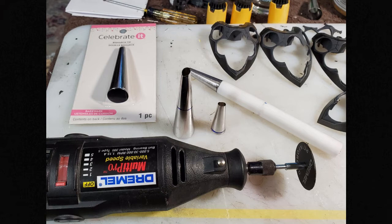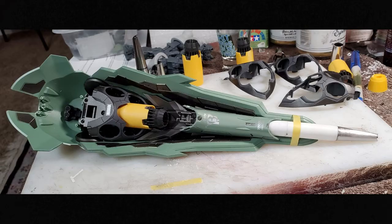Okay, so we got a Dremel tool. What is that anyways? Bakeware. Oh, yeah, I know what that is. Took me a second. That's for cake decoration. Yeah, it's an icing bag, or piping bag, whatever. The only thing I could find that would do what I wanted, that I didn't have to fabricate the point.